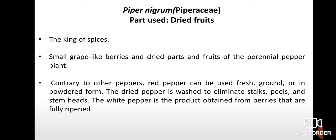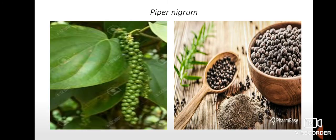Then coming to Piper nigrum. Piper nigrum belongs to the family Piperaceae, as in case of Piper longum. So they both belong to the same family Piperaceae, and in both the cases the part used is dried fruits. Piper nigrum is commonly called pepper. It is known as the king of spices.